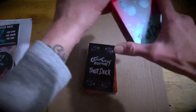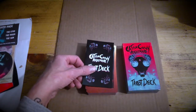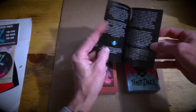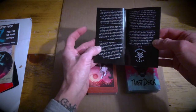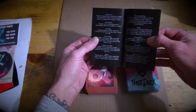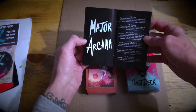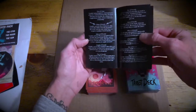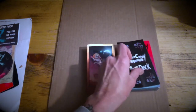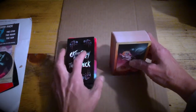All right, she does have a digital PDF that she also put out, but it also comes with this. A little tiny little black book. Yeah, and it gives a little keywords for each card. And so let's check this thing out. Catten Candy Nightmare.